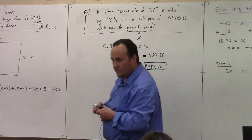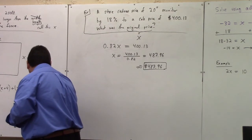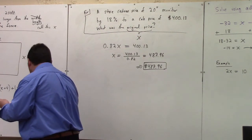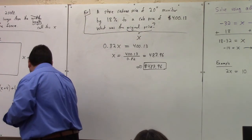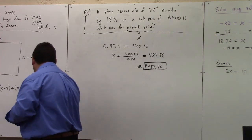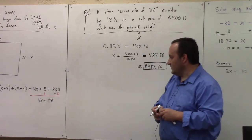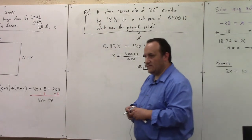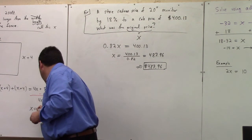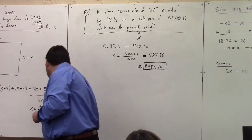I say subtract 8 from both sides. 200 minus 8 is 192. Close though. Heart was in the right place. So 4x equals 192. And so x is then what? x is equal to? You say 48? Hey, I just made this problem up off the top of my head. I'm pretty happy about that, working out to a whole number. So you said it's 48?